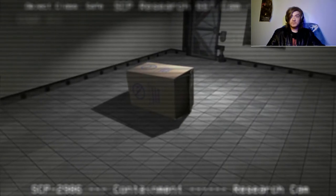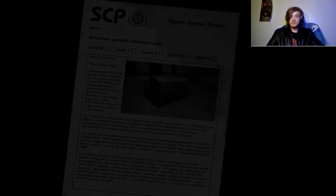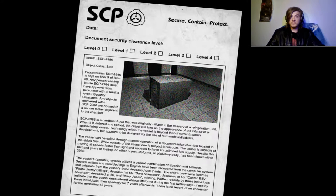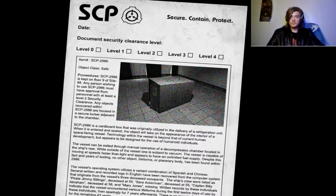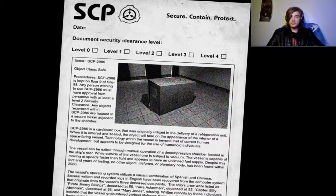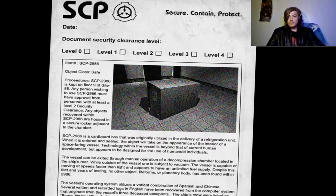SCP-2986 is kept on Floor 9 of Site 88. Any person wishing to use SCP-2986 must have approval from personnel with at least Level 2 security clearance. Any objects recovered within SCP-2986 are housed in a secure locker adjacent to the chamber.